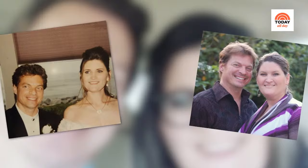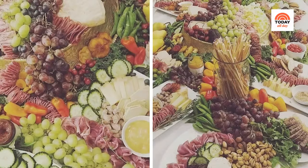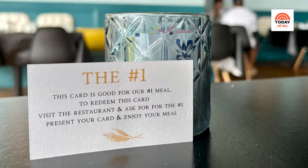In rehab, Jess met her future husband, Walt, a volunteer from a local church program. Back on her feet, she devoted her professional life to her faith, serving as a worship pastor for 2 decades. What led you to opening up a restaurant? It is the food. We love to eat, y'all. Jess and Kinsey got their start in the food world by catering benefits for a local nonprofit. After a string of successful dinners, they took the plunge, opening Winna's Kitchen in 2021. The first item on their menu, the free number one special.